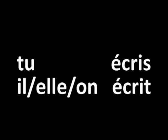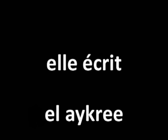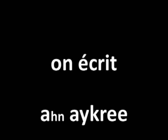The il, elle, and on forms are all pronounced exactly the same as the je form, although they are spelled differently. Tu écris. Il écrit. Elle écrit. On écrit.